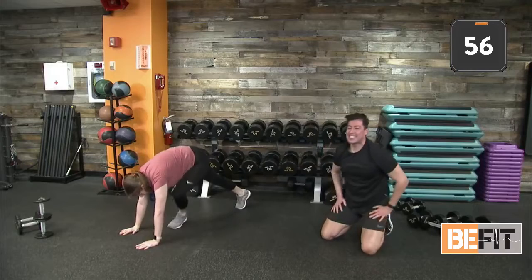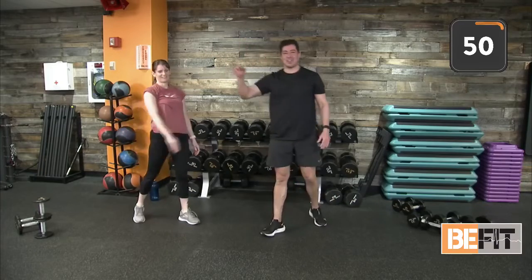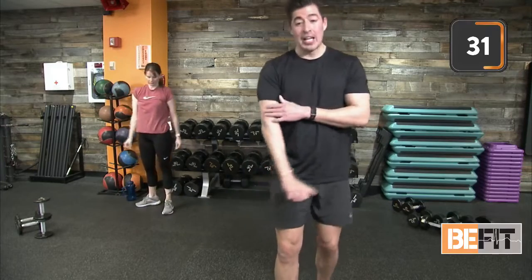All right, team, 60 seconds of recovery work here. Standing up nice and tall, look at that. Good first round here, Defend Nation. Again, let us know in the comments how you enjoyed the first round. We like to say the first round, we're always learning about the movements. Listen for those cues, really finding our form, finding our breathing cadence, finding how our body is going to react for today's workout.